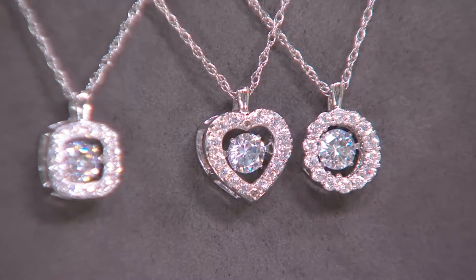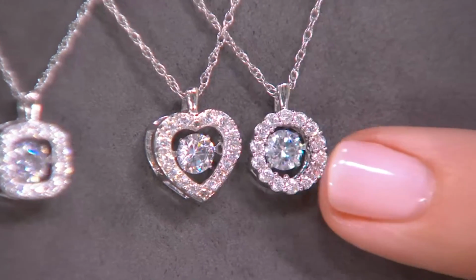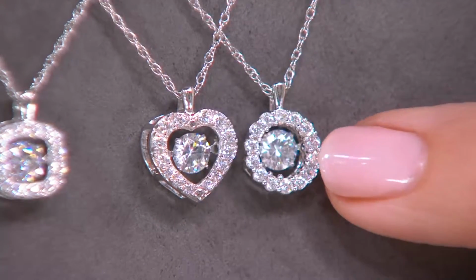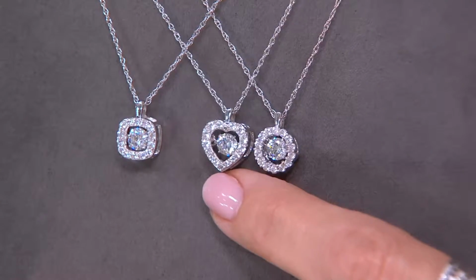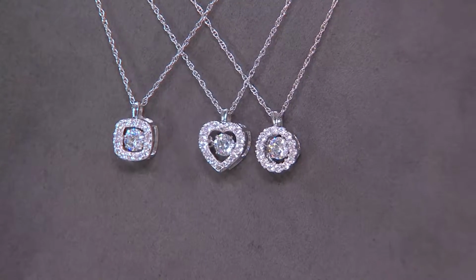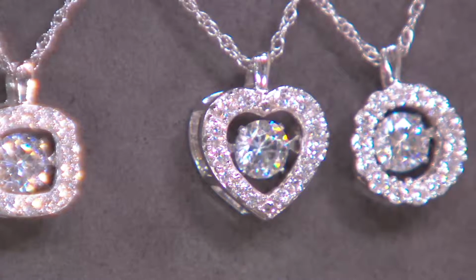3 choices. First one, as you can see, is going to be the round. Now, they all have the round center stone to start, but it is the orbit, the surrounding stones that dictate the shape. So here's the round. In the center is your heart. I have to believe that's going to be one of the popular choices because of what it can mean, right? Already it's the most popular.